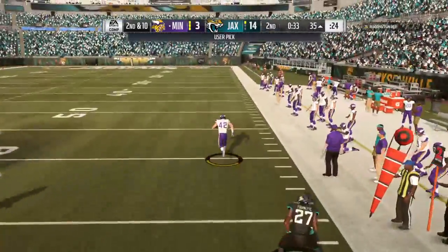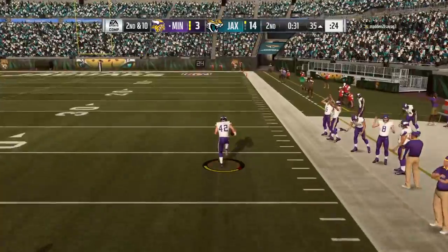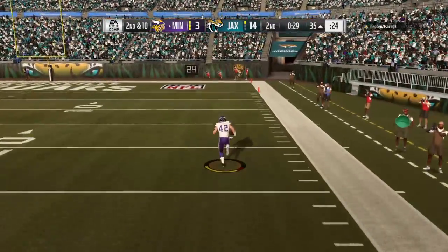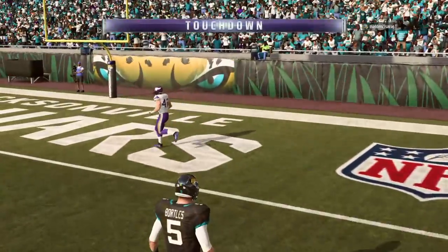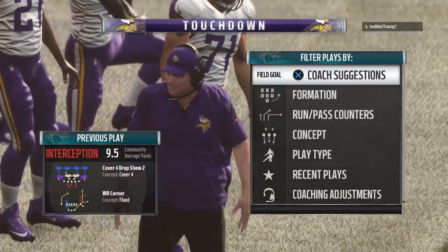And the defense has it covered. It's intercepted. Picked off around the 37, the 20, 10, 5, and he's going to score. It's a Viking touchdown.